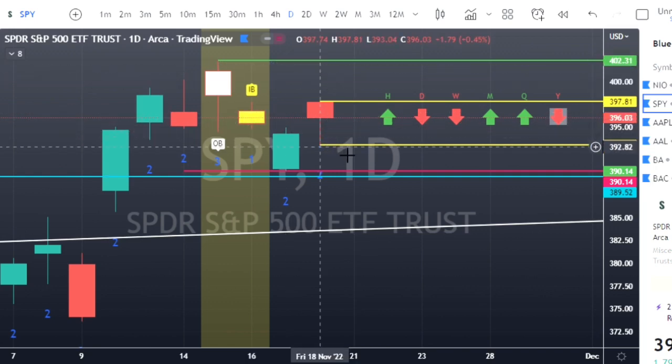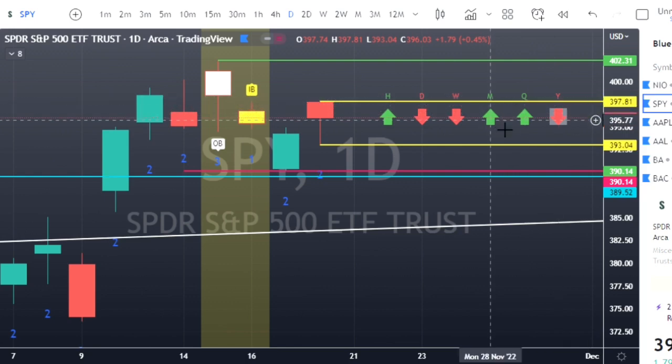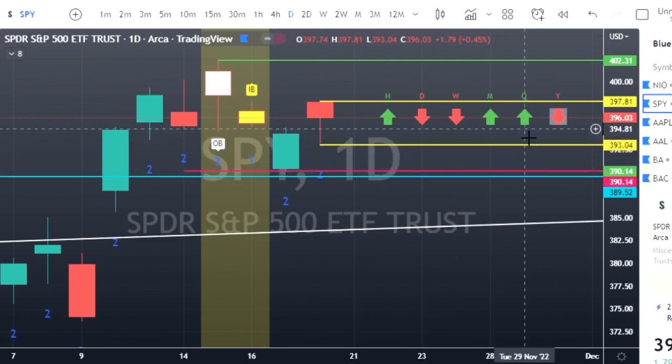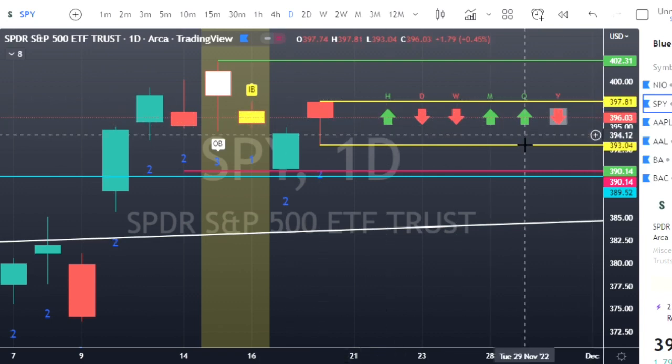So if we trigger down and trend down, then this is our weekly trigger to go 2 down on the week. This blue line, anything below that, tells me we are red on the month. So if we trigger down and we hit targets here and then we cross this blue line, then we've got the monthly, the weekly, the daily, the hourly, and the yearly all pointing to the downside on SPY.